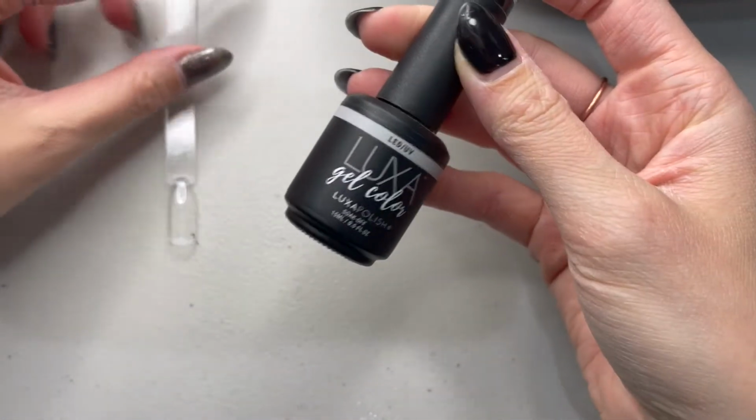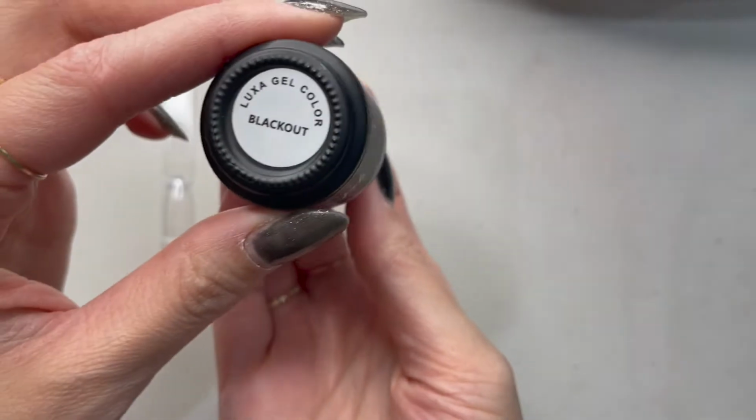Okay, that's about it as far as extras go, and now let's dive into my 24 colors that I have, and I will show you what they are and which ones are my favorites, which ones I would purchase again, and which ones I would not. Okay, I've got all 24 colors right here, and we are just going to jet through this as fast as possible. So this is black, very basic.